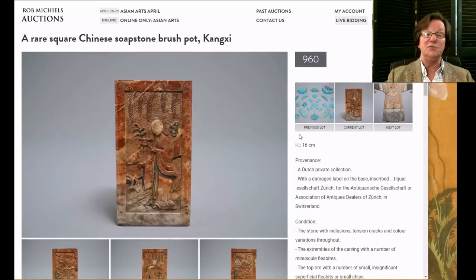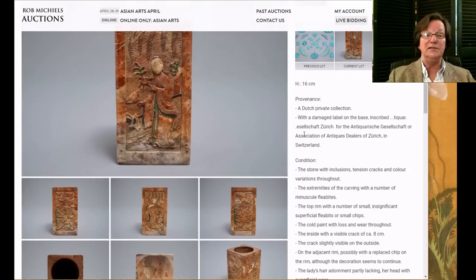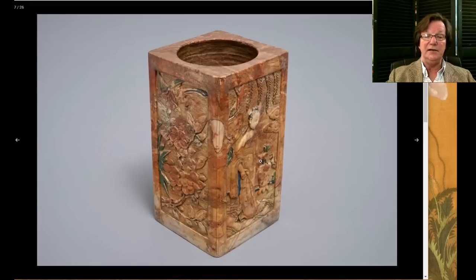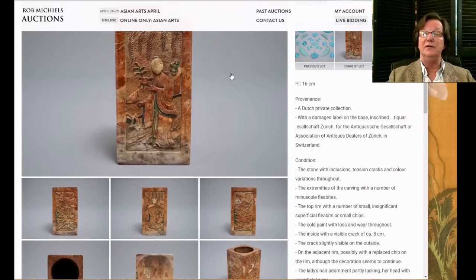And this was one of my favorite things. I have a weak spot for old, earthy carvings. This is a nice old one. Probably Kangxi period. It's a soapstone brush pot. But beautiful quality carving, just excellent quality all the way around. And there's a minor nick on the top, but nothing too exceptional. It's about 6 inches tall, but that's a good example, a nice one. And they also use some pigments in it, which I liked.